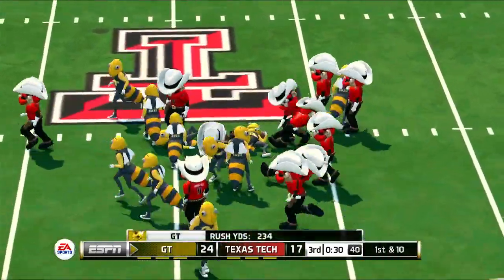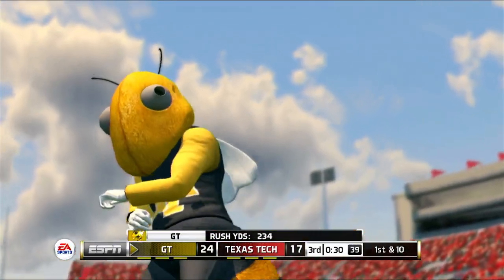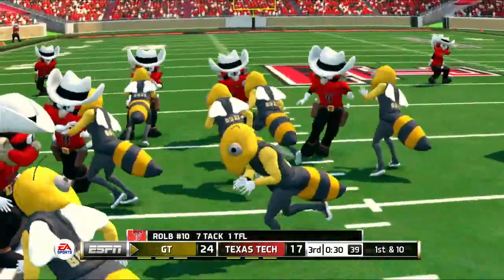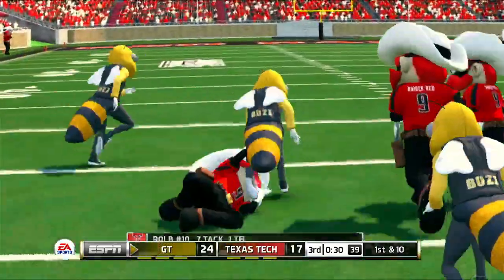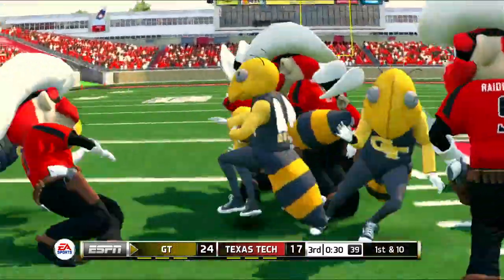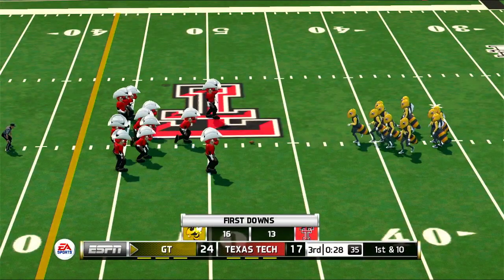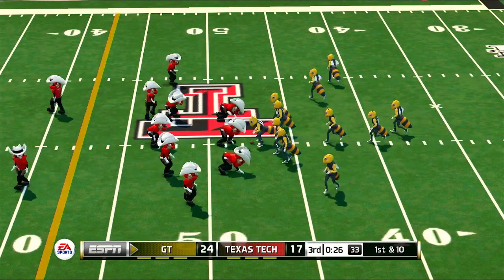He gets it out to about the 47-yard line. Gain of 16 on the play. First down. From their own 47-yard line. It's first down.